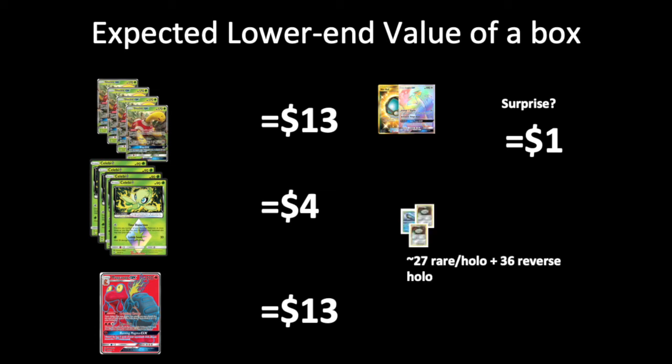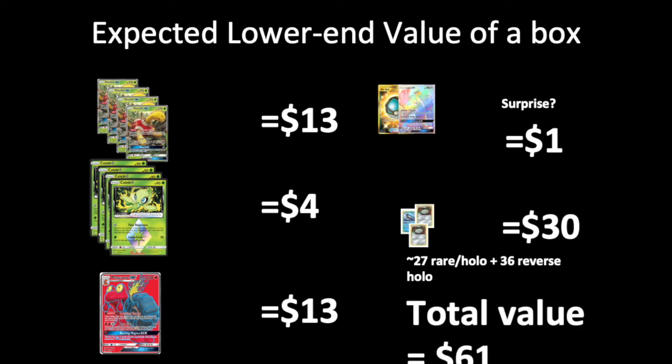Then there's the fact that you have 27 rare / holo rares plus all the 36 reverse holos, and maybe you can get $30 of value out of that, and that's maybe 60 bucks total. So $61. So yeah, we're not looking at a lot of value for this whole set, especially if you've spent 700 bucks, you might feel a little bit bad.